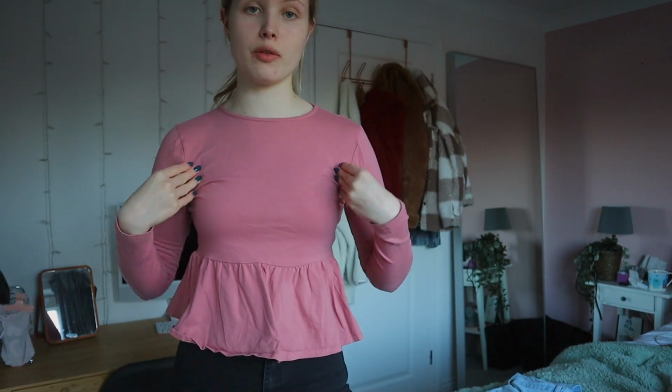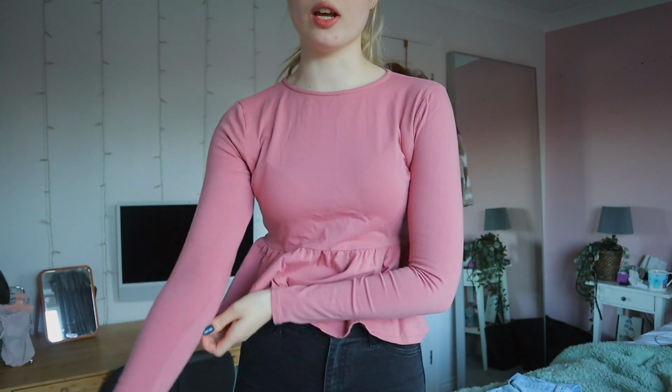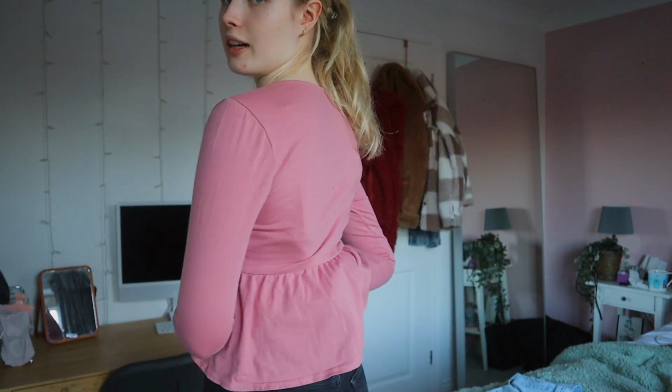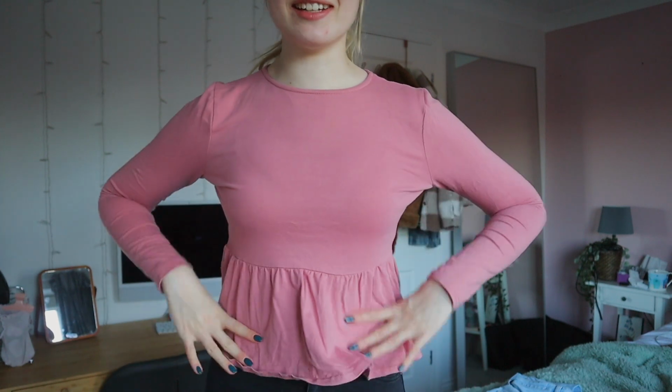So we actually have another peplum top. This is a super cute one from Asos. It is a UK size 8 and I'm selling it for £6. It's this pink colour. It needs a little bit of an iron because I've not worn it in literally so long. I just think it's a bit too tight on me, honestly. But it is super, super cute. Yeah, it is just too tight. You can literally see everything. That's the only reason. I literally love the colour.